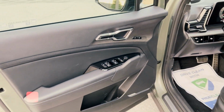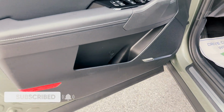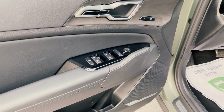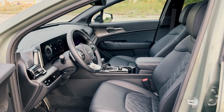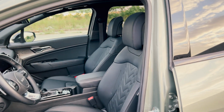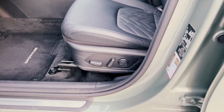Heading to the front, the door layout is the same with just a bigger storage area at the bottom, and this X-Line Limited comes standard with the Harman Kardon sound system. You also get the memory driver seat as well. For the front seats, just like the rear, these are also pretty comfy for long trips. Not only that, but these are also heated and vented, which again is also standard. And you get both power adjustable front seats.